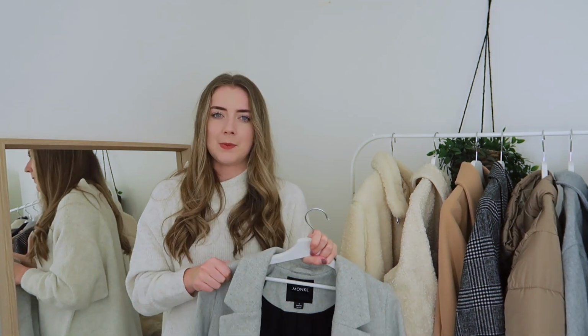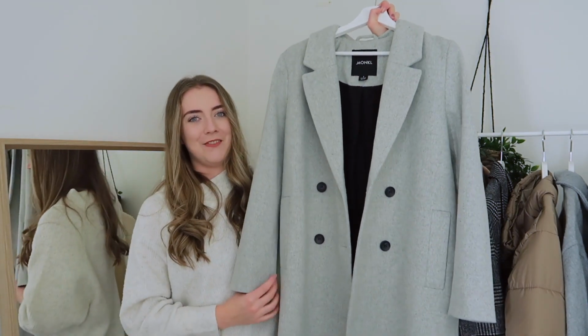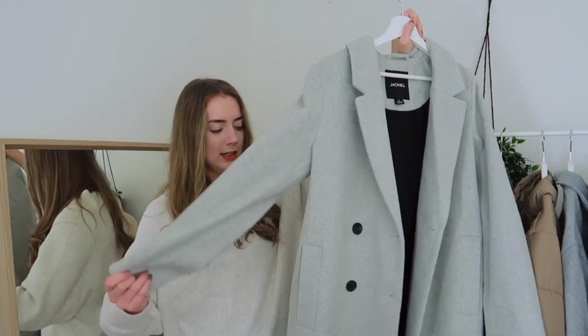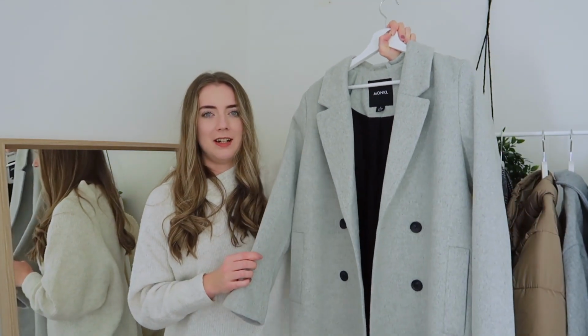Probably should have sized up with this one because it does come up quite small, and I do struggle if I want to wear a jumper underneath it. But with that being said, it does fit really nicely with a chiffon dress or just a blouse underneath. But I absolutely love the colour of this one. I think it's gorgeous. There's not much to say about it because it is pretty simple, and it does have pockets. Oh, I need to unstitch them. But yeah, it does have pockets, and it's just a really nice classic coat.